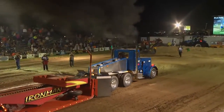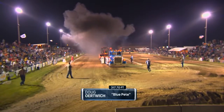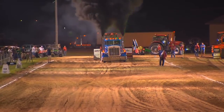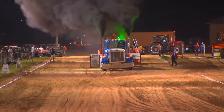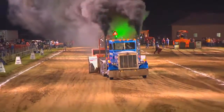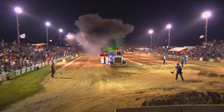Doug O lifting the front end of the big machine. Doug Ortwich and the Blue Pete. Take a look at the replay right here. This beast just digs right into the track. It's horsepower time, but he is having to ride that clutch. You get 18,000 pounds, you don't sidestep the clutch. Big trucker sitting up there driving 40,000 pound sled to the other end.